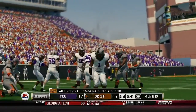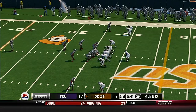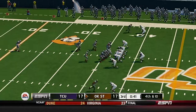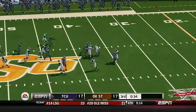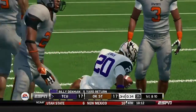Strong showing by the defense. You always like to get the other team's offense off the field as fast as you can. Quinn to punt. Down he goes at the 37-yard line.